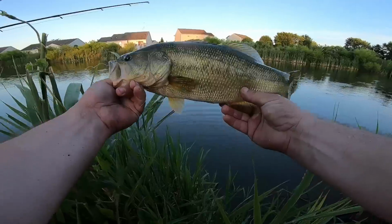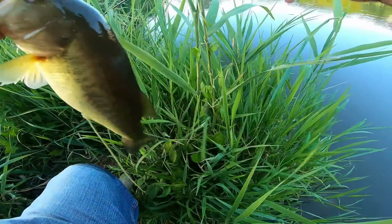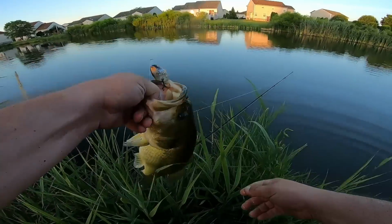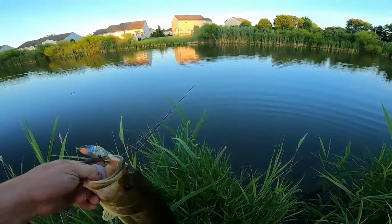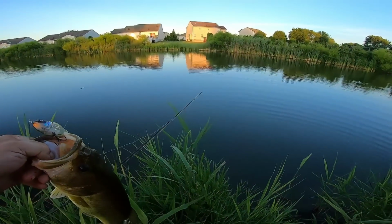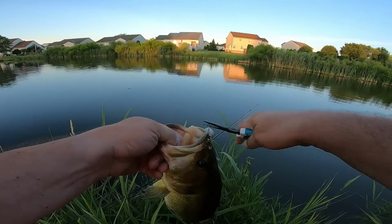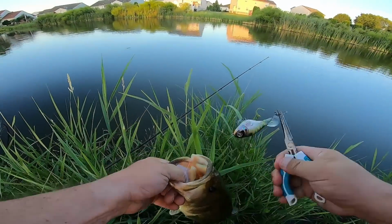Nice blow up on the Whopper Plopper there, guys. Boom, I knew we were gonna get one. It was a matter of time. Let me try to get myself out of here. Probably about 3 pounds, if I had to guess. But let's get the pliers out and get that Whopper Plopper out. I got a feeling this is the one we missed earlier. But excellent.